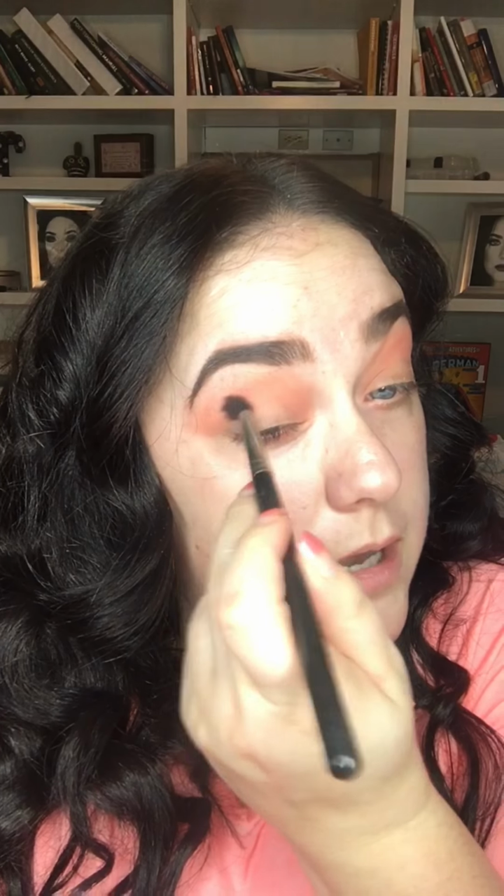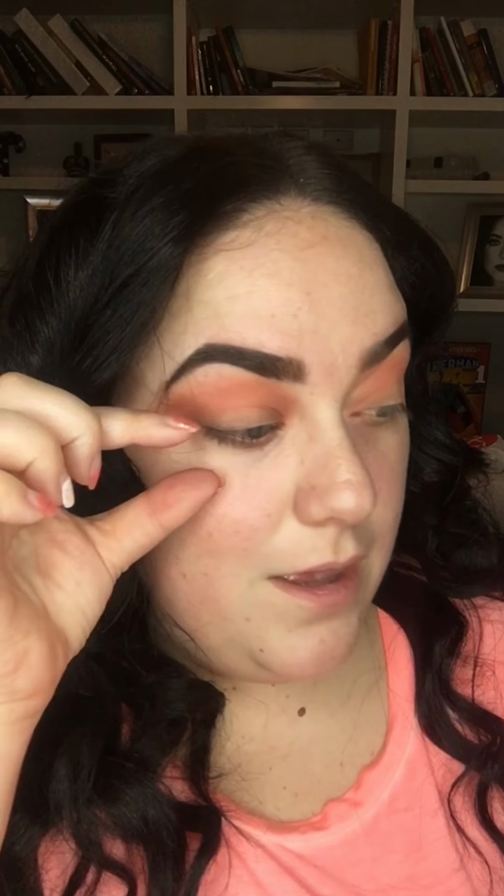I have an extreme amount of space between my eyeball and eyebrows. I got a lot of lid room going on, guys. Too much lid room. I mean, not that I care. I have a lot of space to play with, so it's nice when I do makeup, but obviously, don't go up to your eyebrow if you don't have as much lid space as me.